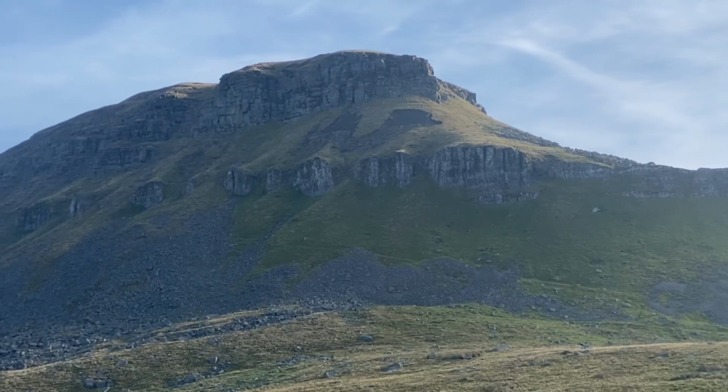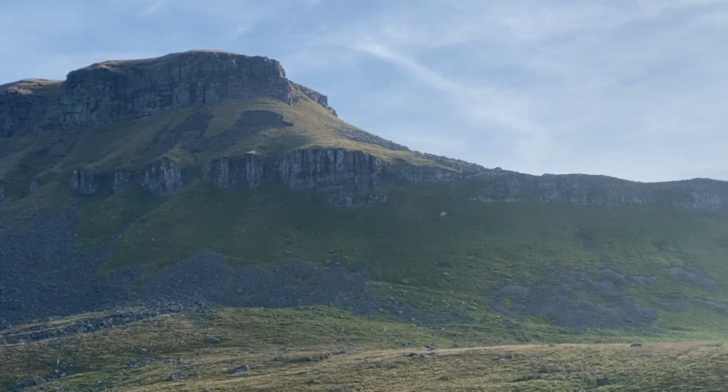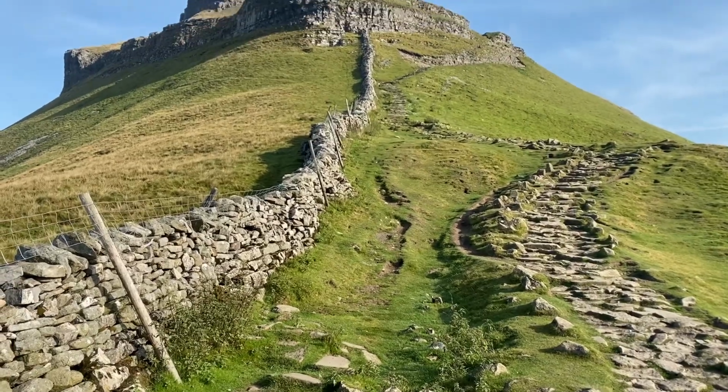Then start looking at some maps and get a feel for the distance and the total ascent that you're going to be doing. All 3 hills are roughly 700 metres, so it's not for the faint-hearted. You need to be reasonably fit to complete this.